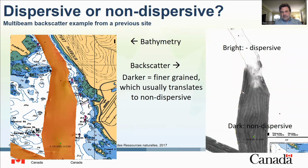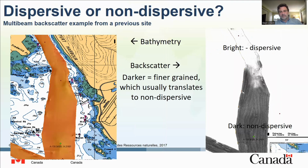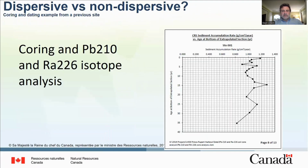There are a number of techniques we can use to determine whether an area is dispersive or non-dispersive. Does sediment stay there or does it move? And I won't get into the details of these. This is a previous site that we did. And here's another technique. This is using multi-beam and multi-beam backscatter from our oceanographic ships. This is using coring and then laboratory dating of the core sediments. And of course, this also requires a pretty sophisticated setup. You can't just core off of a small vessel.